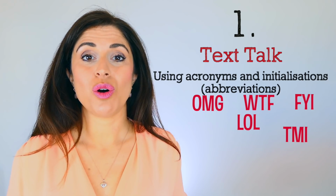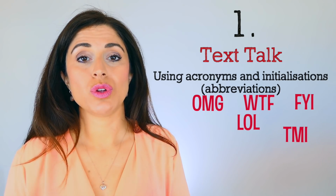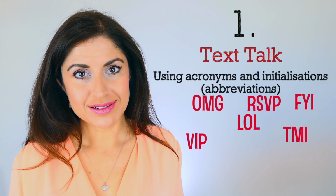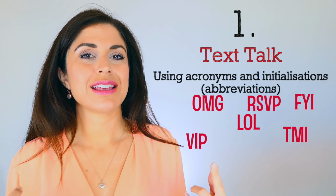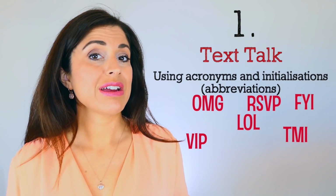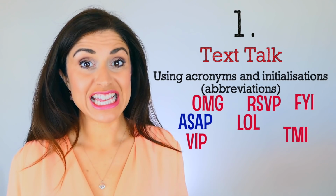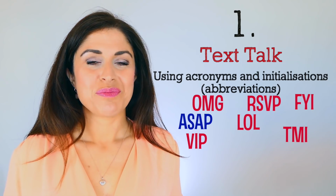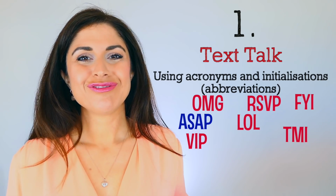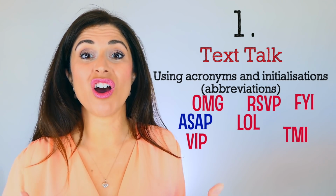Essentially, initializations are when we take a number of words, put them into one, but we actually say them as individual letters. VIP, RSVP, LOL. However, when we create a word with that abbreviation, it's actually an acronym. For example, in American English, they often say ASAP, whereas in British English, we'd use it more as an initialization and say A-S-A-P. But saying ASAP, or I've heard VIP, actually, VIP, really, it makes you sound lazy. It makes you sound like you don't care enough to say the whole word.